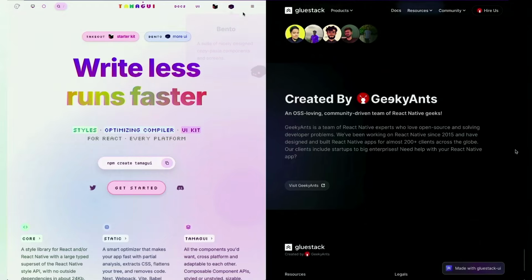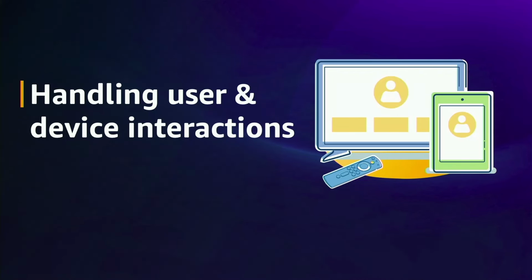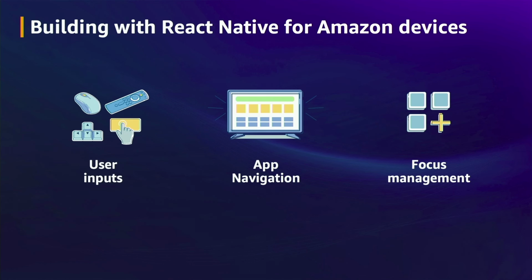So now we've seen what's reusable, but let's talk about device-specific customizations. With a broad selection of device form factors and capabilities, you need to anticipate how your users will interact with your app and how to make sure that they're having an ideal user experience. For example, user inputs, navigation, and focus management for TVs are just built different. Why is this such a streaming media specific issue?